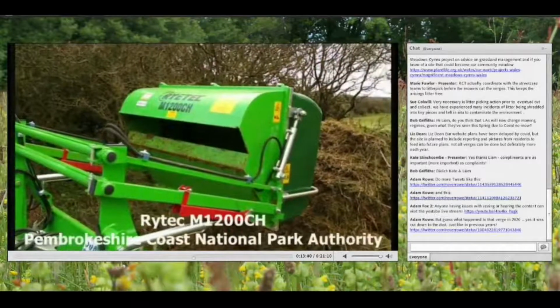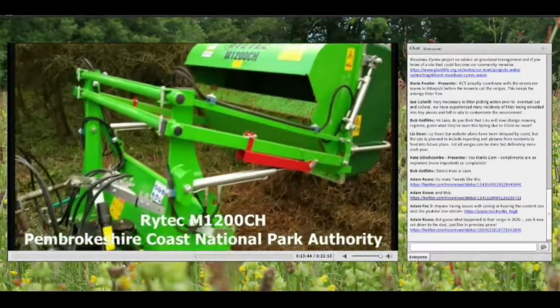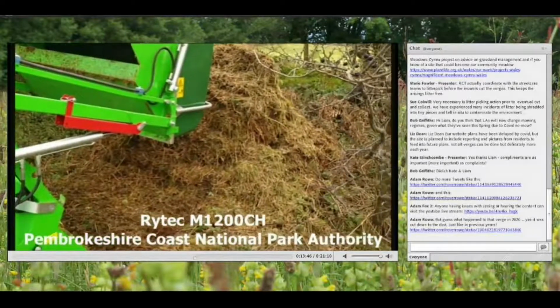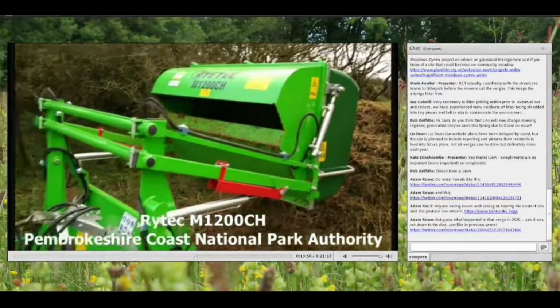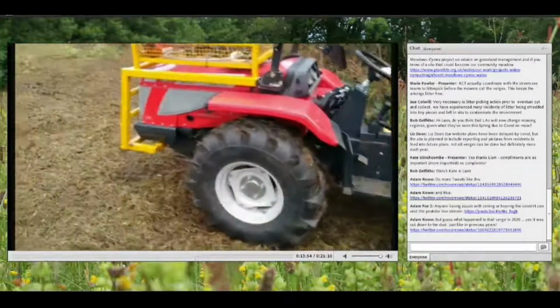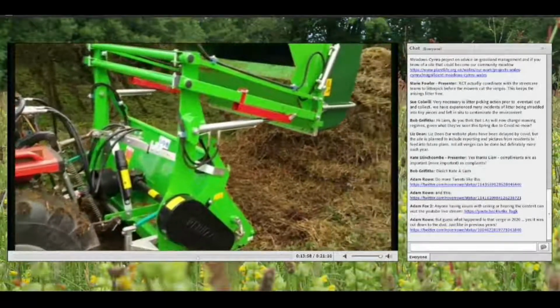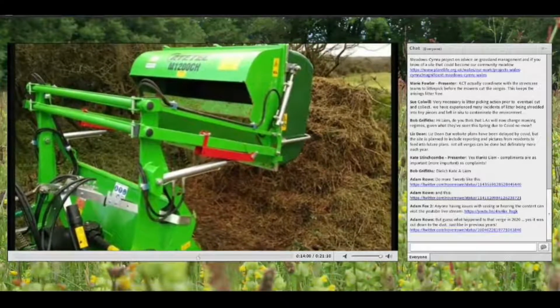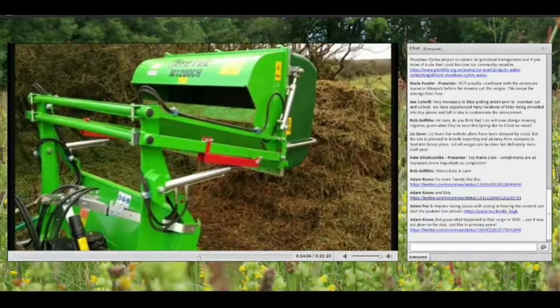This piece of equipment is the Rytek M1200CH. It's a piece of equipment that we've bought so we can cut the meadows across the national park. It's quite a small piece of equipment. It fits quite nicely on the back of this tractor, which is one of the main reasons why we bought it. Any bigger bit of kit, once it lifts up, as you can see, it's in the raised position at the moment.